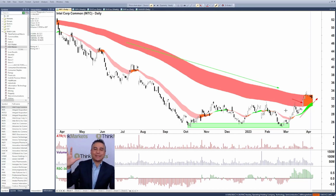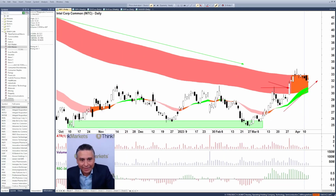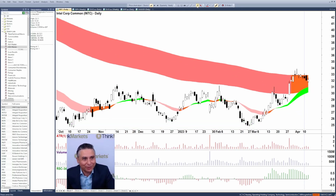And even better, two things I like about this white candle. Look how it bested this bearish candle here. This candle, too many lines on the screen. Okay, let's start drawing. We'll get rid of those. We'll draw some more lines. This candle here is really bearish, right? This candle here, really bullish. I like the bullish ones.